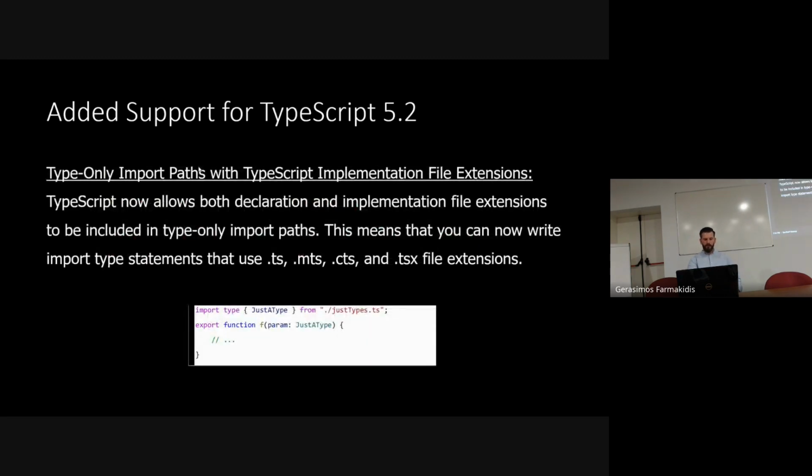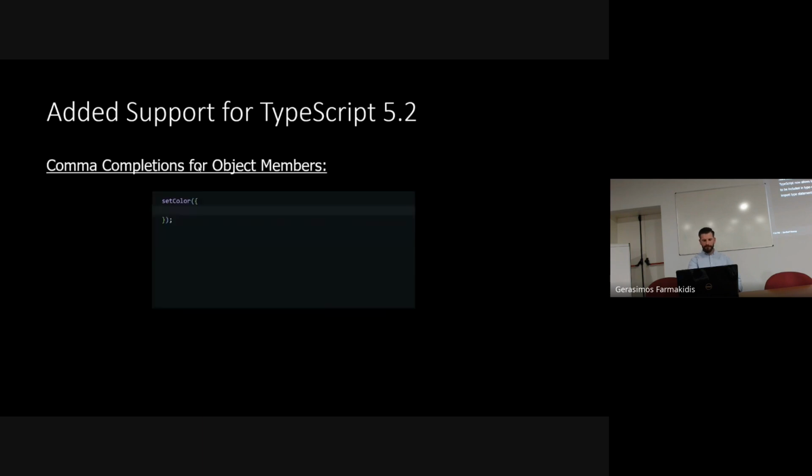We now have the ability with the type-only import paths to include interfaces with a specific extension, where that could be .ts, .mts, .cts, and .tsx, where in the past we were only using interfaces from TS files.